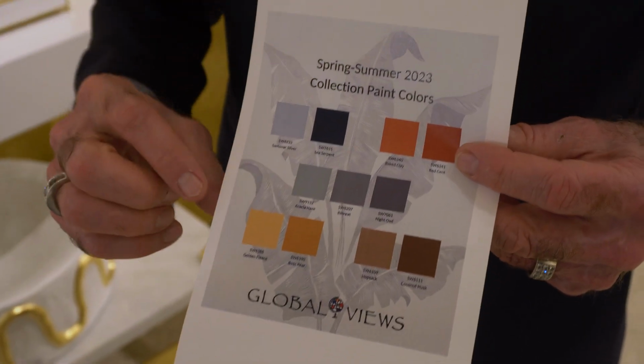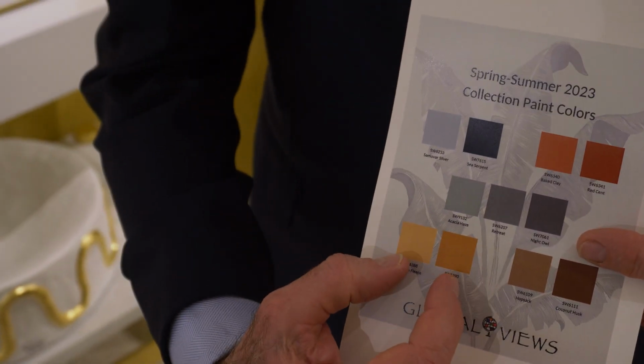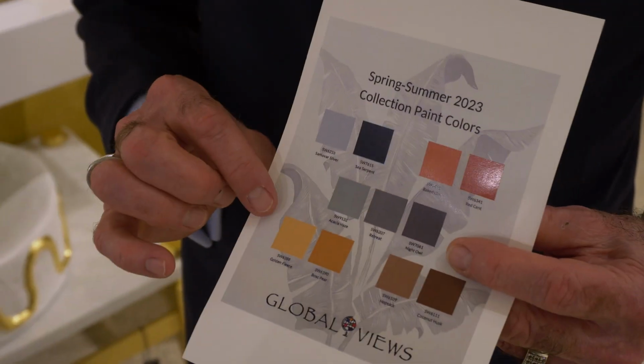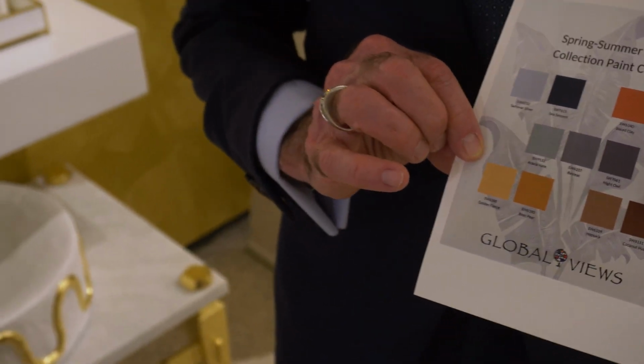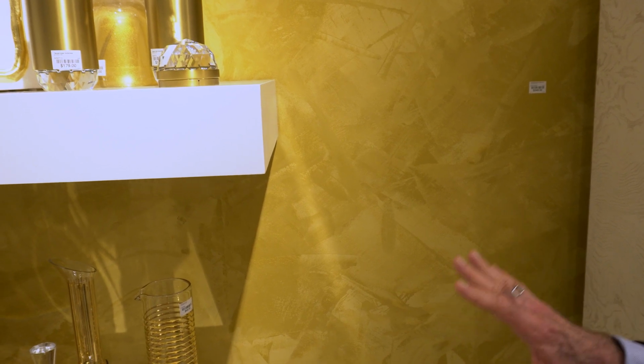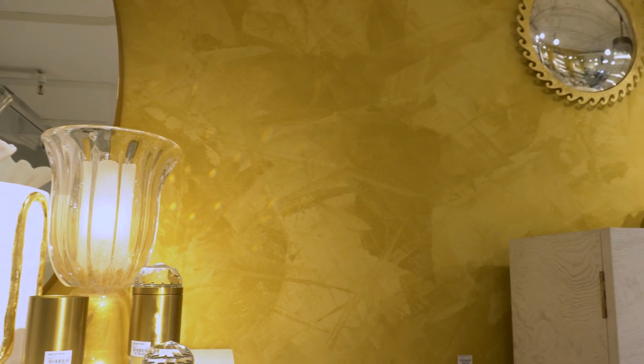Eli did some amazing paint techniques using this quadrant of color, this quadrant of color, this quadrant of color, and this quadrant of color. The room we're in here is more a golden tonality on the walls themselves. This looks a lot to me like Venetian plaster, but without the shiny finish. It's more of a matte Venetian plaster kind of finish on the walls.